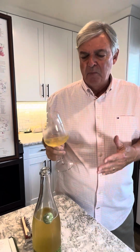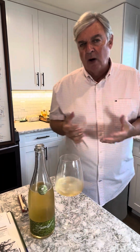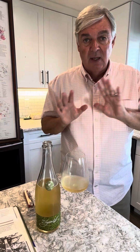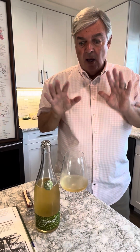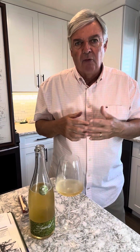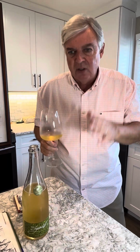And again, Pet Nat, I know there's a lot of younger people out there that are really interested in these wines for a number of reasons. One, certified organic, we get it. I mean, everybody should be healthy today, drinking healthy, but this is what they call a natural wine. When somebody goes into a store and they're looking for a natural wine, this is exactly what they are looking for. So we wanted to bring this to your attention.